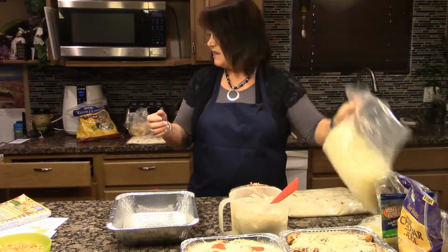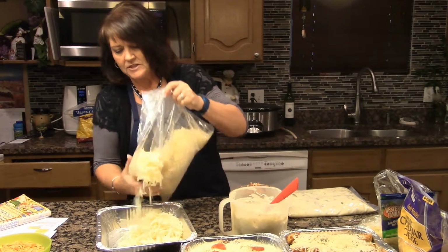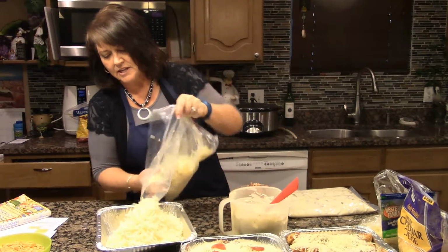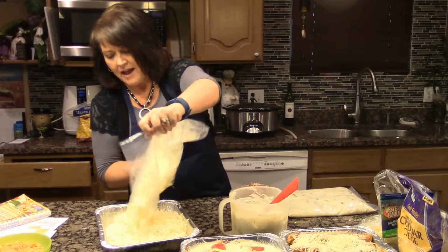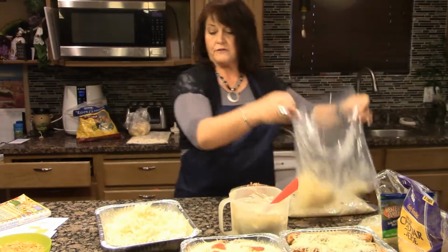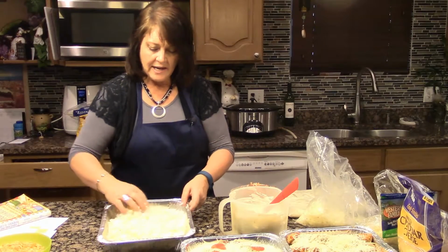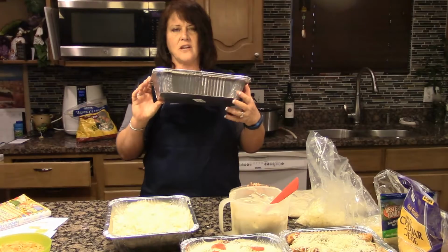And the first thing that we're going to do is put our, these are our hash browns, the Glacier hash browns. And I'm just going to put them in a pan. Now, when you make your freezer meals, I like to use these metal pans. They only were like $1 for 2.